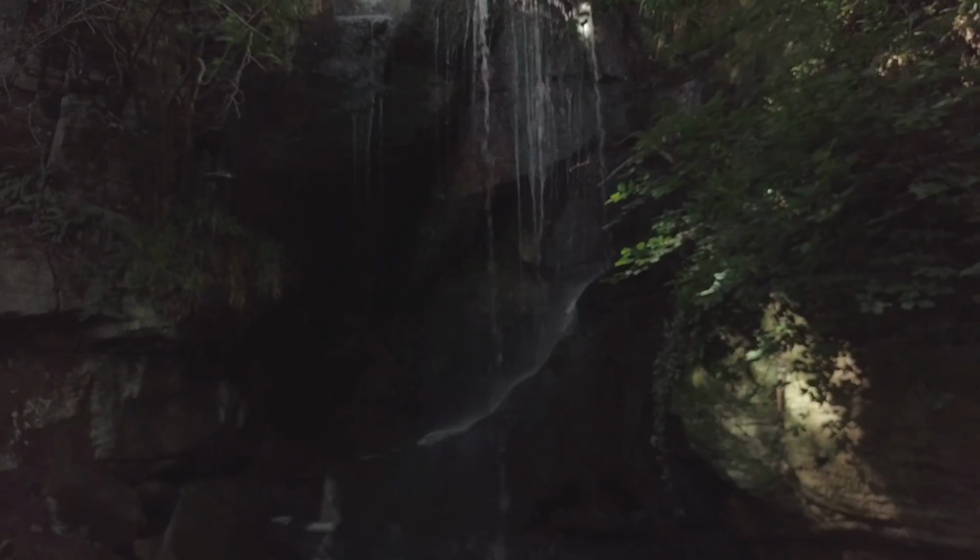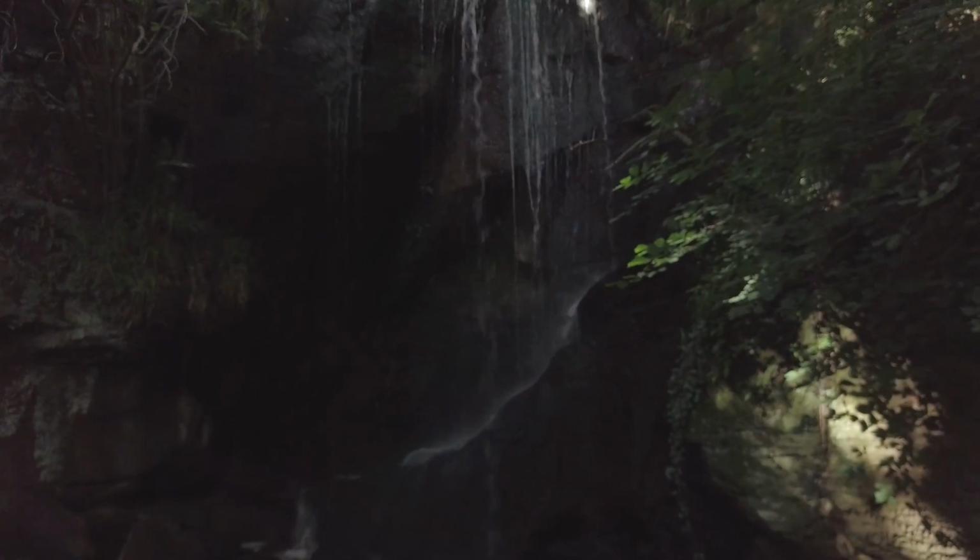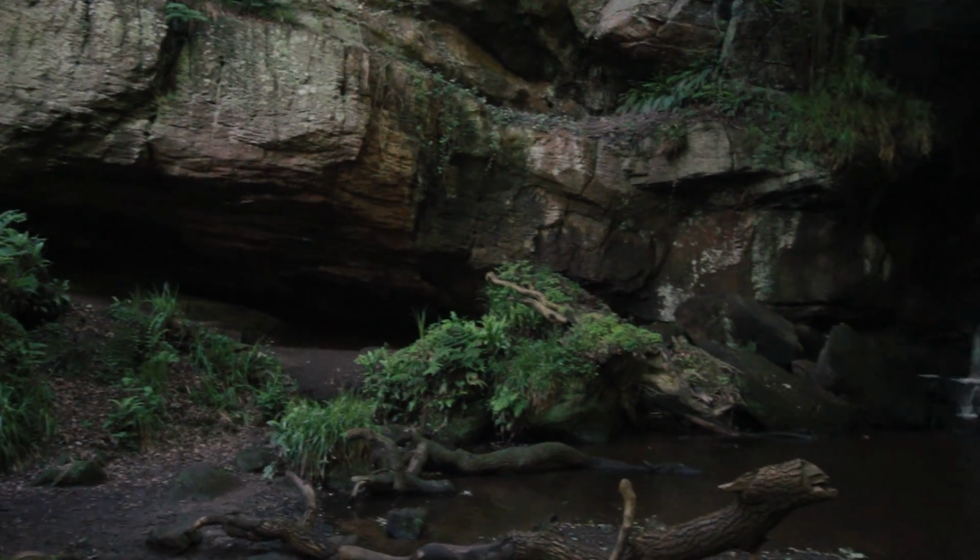I've got the circular polarizer on as well to take all the sheen off the water, all the sheen off the wet rocks behind the waterfall as well, so it's going to be nice and dark and black on the rocks. It's really going to contrast against the surrounding area as well. There's a little cave sort of almost underneath the rock there as well.